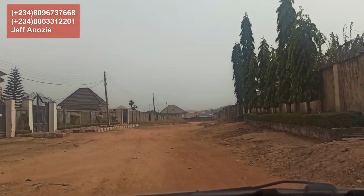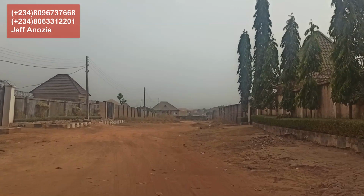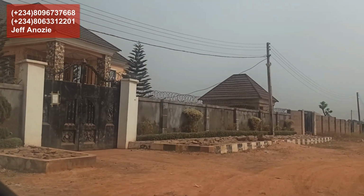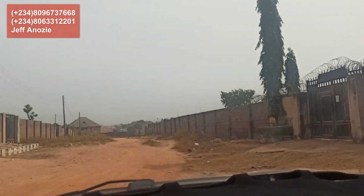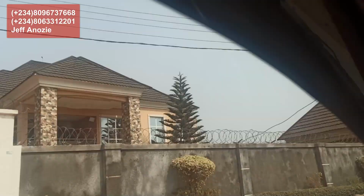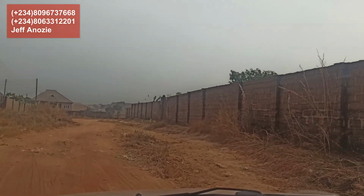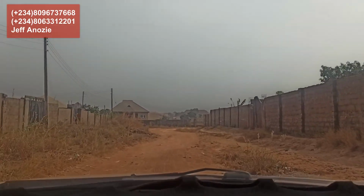Now, right beside this estate we came to inspect, they're actually building a mall. There's a mall coming up right beside the estate. Of course, we're going to bring updates as the work progresses, but this is the road leading to the estate right here in New GRA Enugu. If you've never been to New GRA, welcome. This is what it looks like.